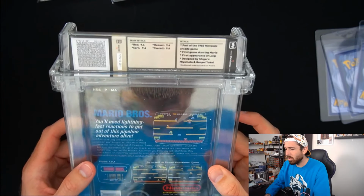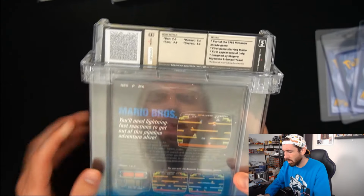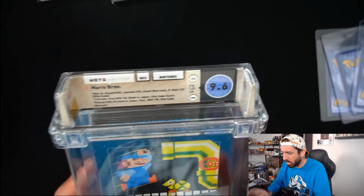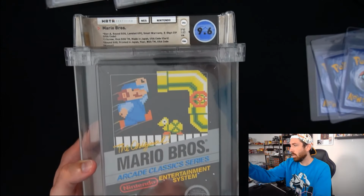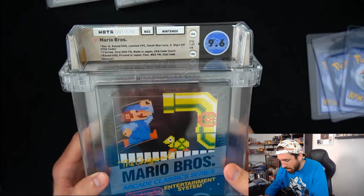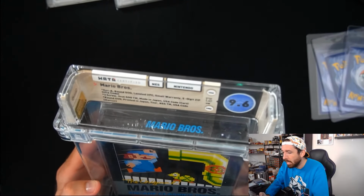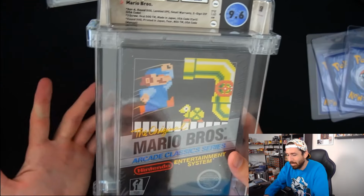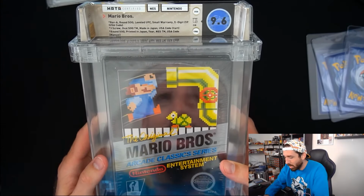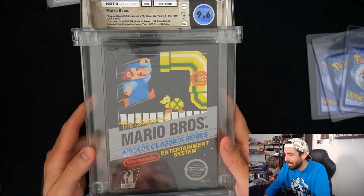I actually don't know what the seals look like originally. I don't know if this is the original seal on here that's just open at the top. You can see the seal's not at the top. Someone just opened it and then took the game out from the top. So really nice copy for display here. These are very, very difficult to find. I mean, it's from 1986. It's the original Mario Bros. So it's a really nice piece.